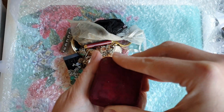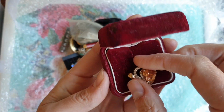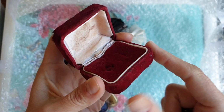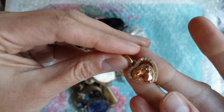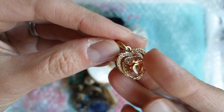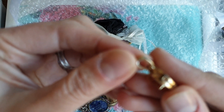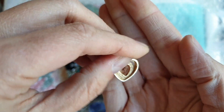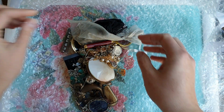We'll do all the boxes first. What's in here? It's a little pendant. It's a lovely little old box. I definitely like to keep old boxes for old rings. Pop that to the side, and in here is this pendant. See if we can see any markings. It looks costume to me because there's a bit of wear to the gold plating, but it's just a cute little pendant. Very sweet. What's next?